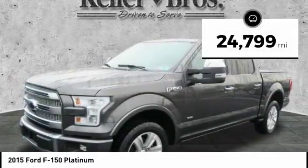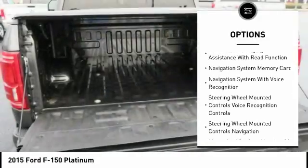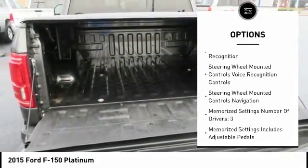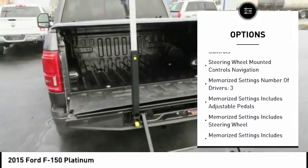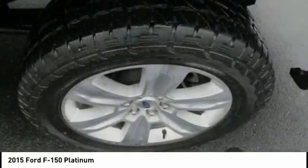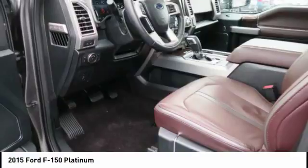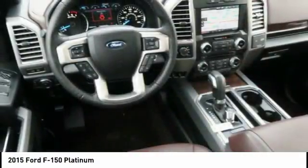Here are some of this vehicle's great options: keyless entry, power sunroof, navigation system, backup camera, stability control, remote engine start, traction control, power steering, cruise control, universal garage door opener. Is love at first sight really possible? Let us know when you stop in.